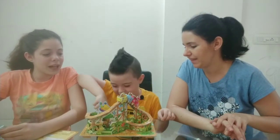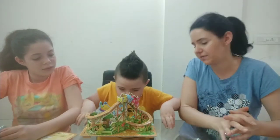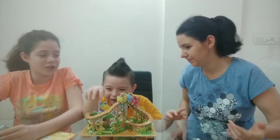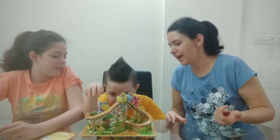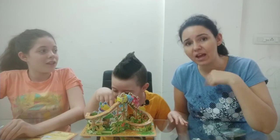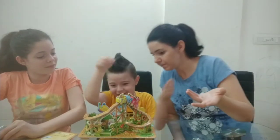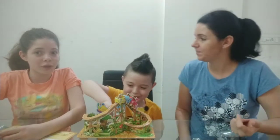Oh, it can even go down. It's got a lot more smaller things that you put in, but that's fine. It's nice to have. Oh, a treehouse! So what do you guys think of this amusement park that we've got? Do you like 3D puzzles? Have you tried any of them? Look, there's also a sign there where the tree has to go.